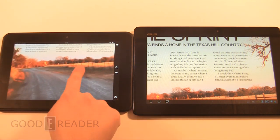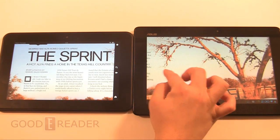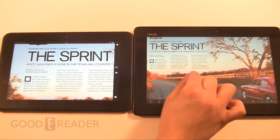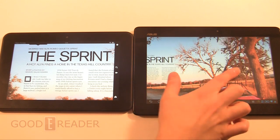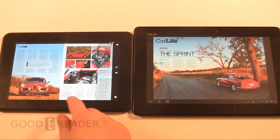You can tell here that it's not quite as responsive when you're moving it around. It's not reading every fingerprint, every finger motion, whereas the MeMo Pad's just a lot more responsive overall. So this is the magazine experience on the Kindle versus the Asus MeMo Pad.